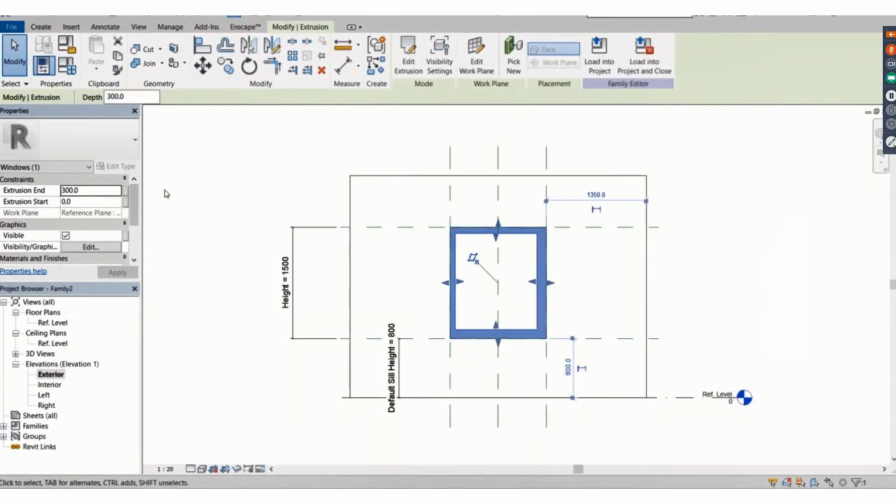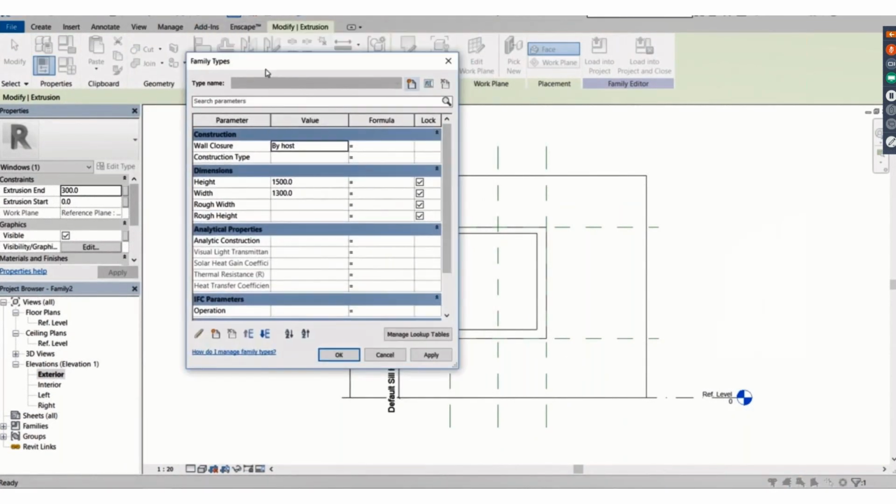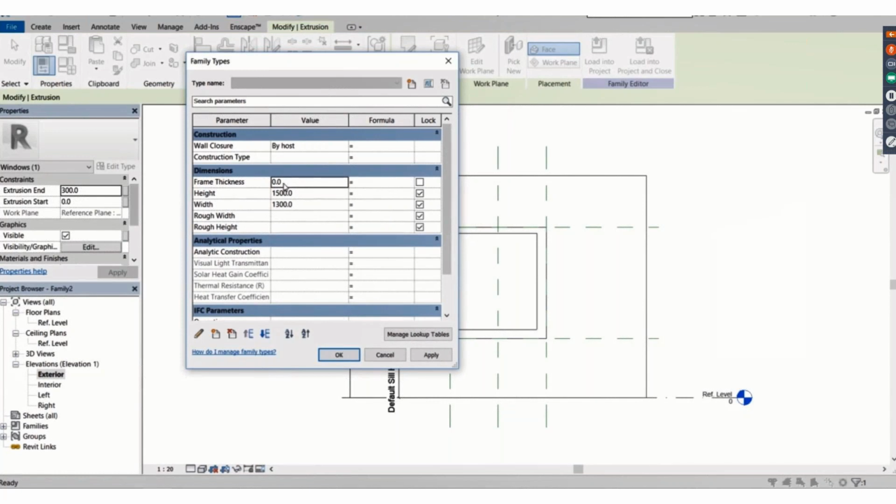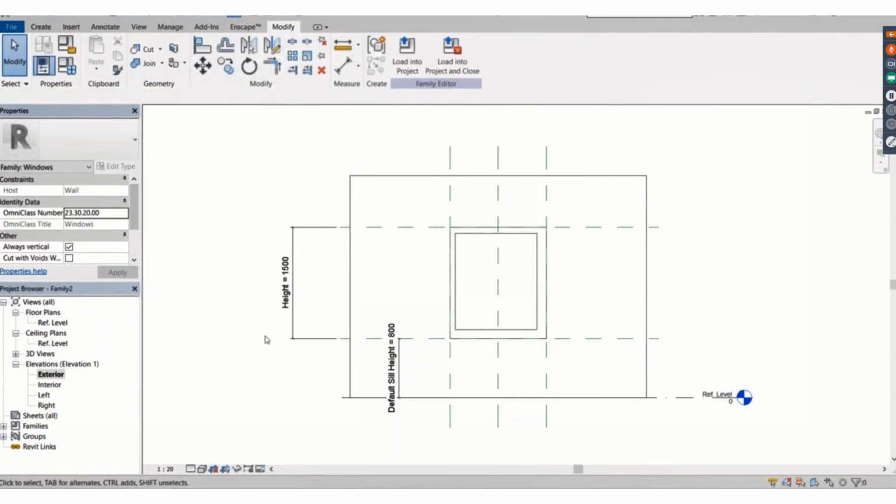So as you can remember, we didn't sort out the frame thicknesses, so we're going to go and sort those out now. So we're going to have a look at the parameters to define the thicknesses. So we need to create new parameters to define those frame thicknesses. So we're going to just do this quickly. It's going to be a type family, and the type parameter needs to remain length, and the group is going to be dimensions, because that's what we need to use to define the actual size of it. So now we're going to say there that we want our thickness to be 50, and to do that we need to add some dimensions into it.